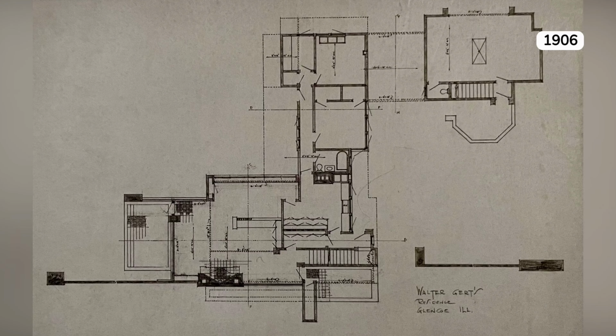On the ground floor, one bar of the L accommodates the living and dining rooms, creating a seamless flow for social and family gatherings. The other bar houses the kitchen, 2 servants' rooms, and a bathroom, with a garage extending from this wing, providing practical and essential spaces for the home's functioning.